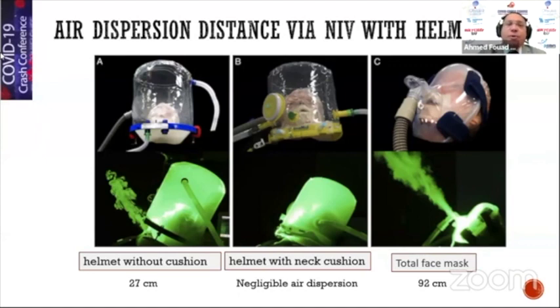As well, if you're using a full mask for the patient, it will leak from the port on the front of the exhalation area of the mask, reaching a total face mask dispersion distance of 92 centimeters. The best is the helmet with the neck cushion, almost negligible air dispersion.